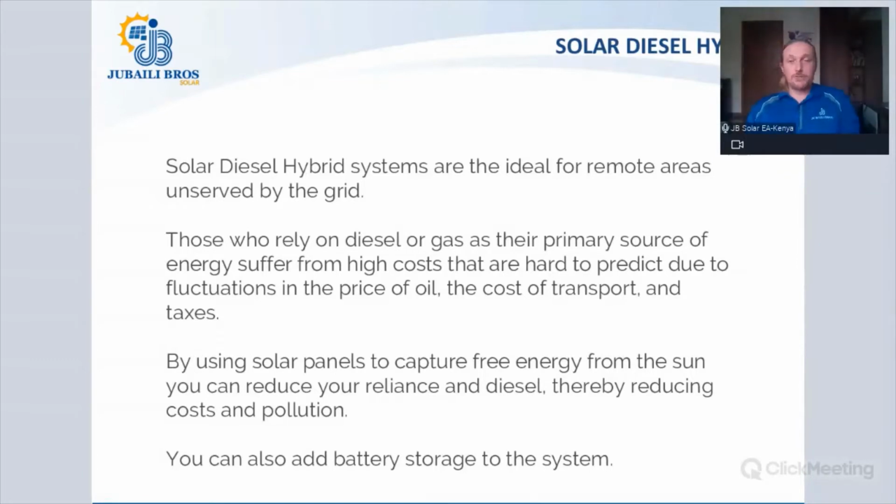So you can reduce your reliance on diesel, because the system we're going to show you today will intelligently balance the two, and it will use the free solar energy as much as it can. So you reduce your costs, you reduce pollution, and these systems can also sometimes be used with batteries as well.